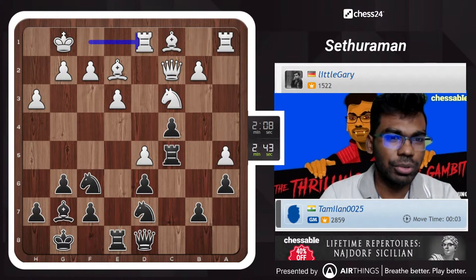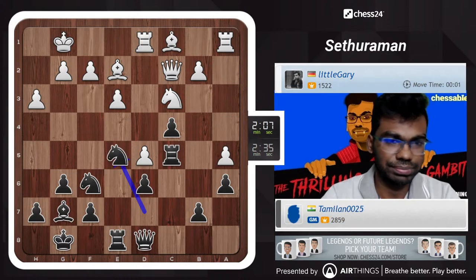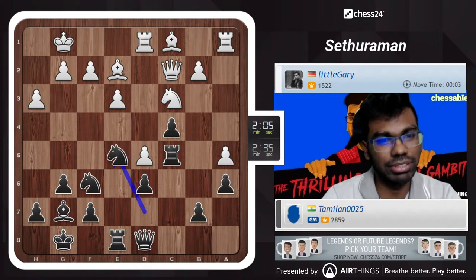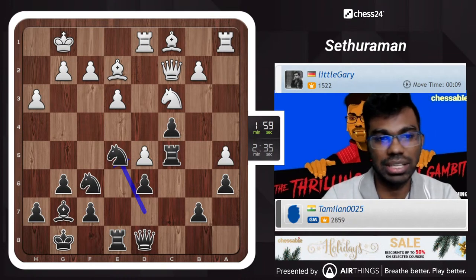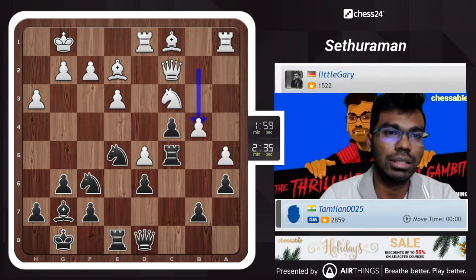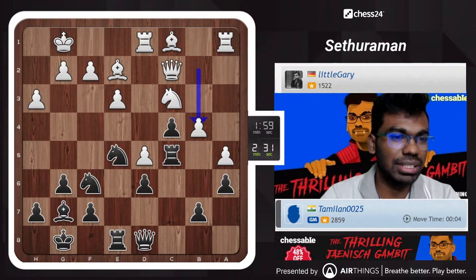Okay, we can take the pawn on a5, but for the moment, maybe I can include something like knight e5, knight e3, or something else. Okay, let's play knight e5. So that if f4, maybe I'll go with knight d3, and then I'll get this bishop on e2, and later take the pawn on a5, and as well f4 weakens a lot of squares for him. b4, interesting. Opening up the diagonal for the g7 bishop.